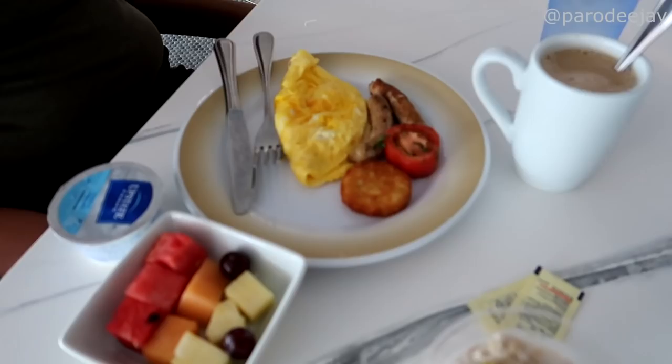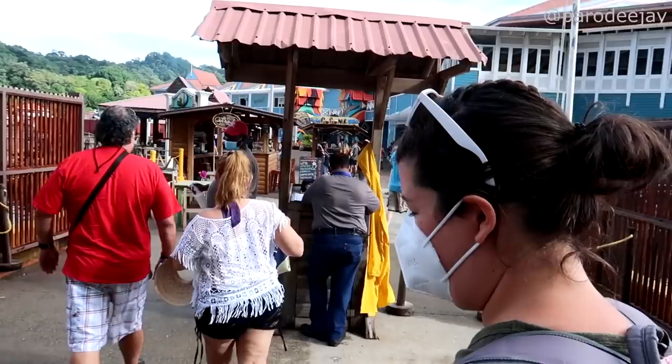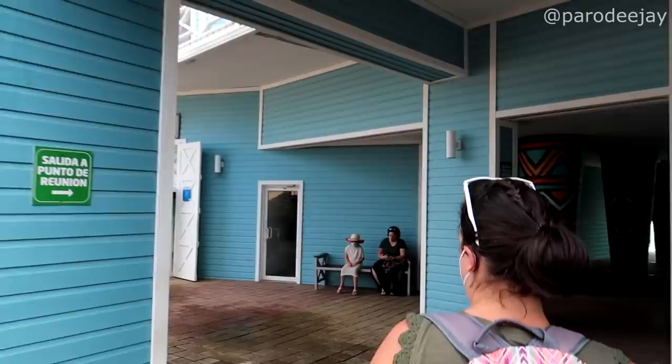Deck 2, gangway. Welcome to Roatan. We get a little washy-washy right here as you enter. We're going to continue straight toward the Independent Tours area. They've got all kinds of restaurants and stuff, music jamming. We're going to hang a right at the restrooms and exit, and right again, following the signs to exit. Look at all these flowers.